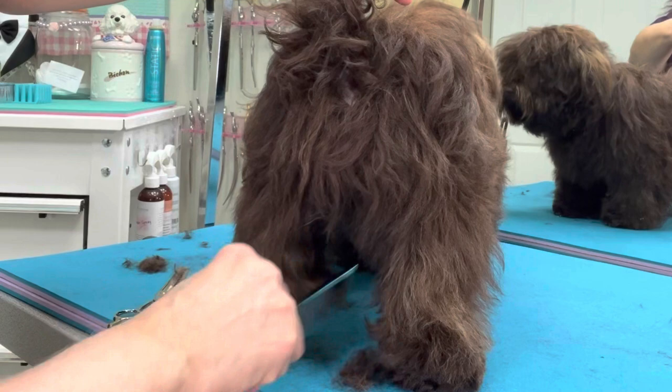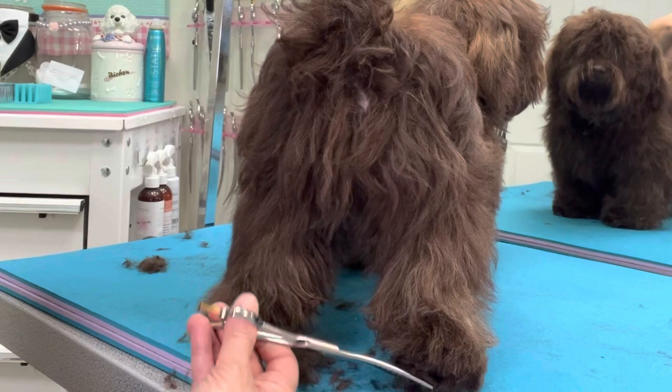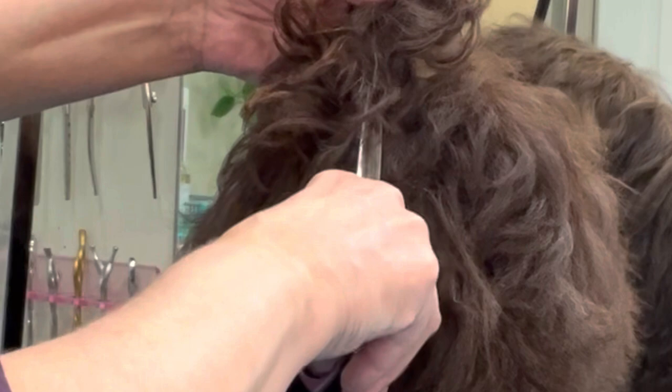As you can see, I was able to take out a little bit of this without it looking like it was done, which is the goal. With my scissors around the anus, I just cut a tiny bit in here.